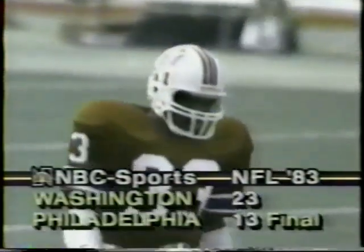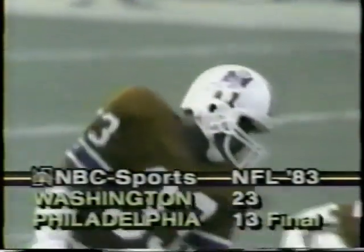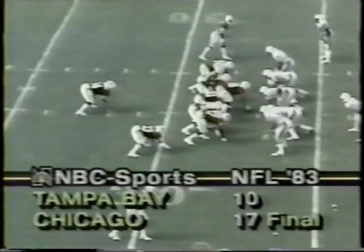We have a correction on the Washington-Philadelphia score. The margin was still 10, but it was 23-13. Chicago over Tampa Bay by 7. That's now a final. 9.5 minutes left to go.